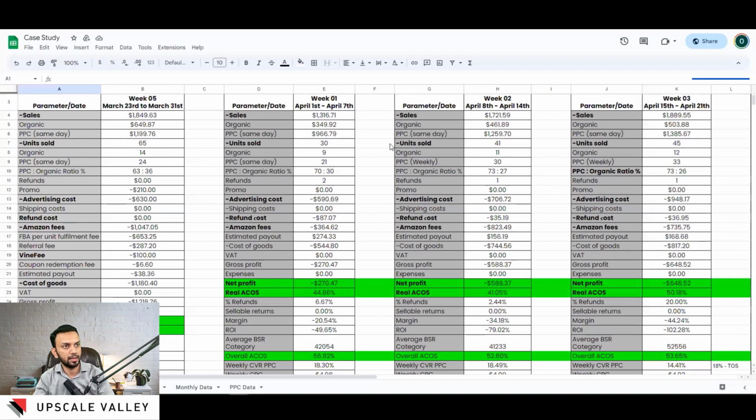Let me share my screen. So this is the scenario for one of the product launches. So definitely we have hidden the product details, and these are only the stats of the product, and I'm going to discuss some of the points here.